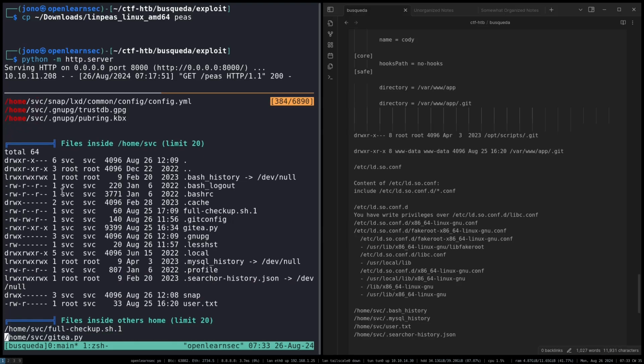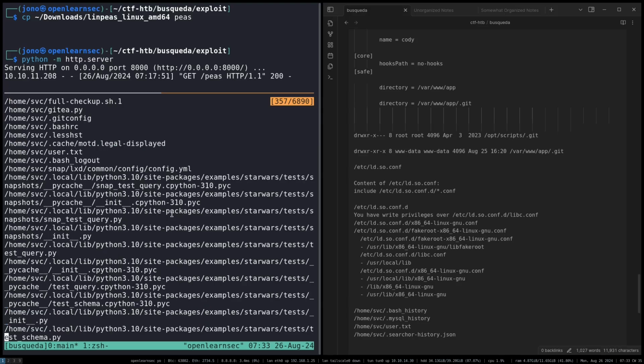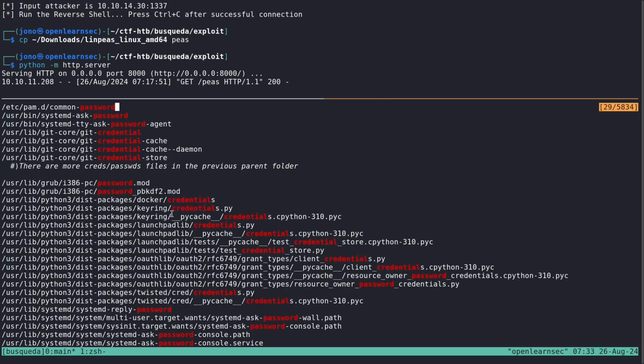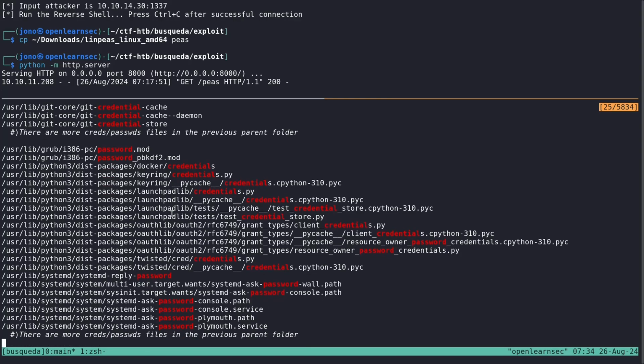All right, oh my God, look at this. We haven't even looked at our home directory yet. Hey, and there's the user flag just sitting there. It's attempting to apply regex and some funky find commands to identify anything with credentials or usernames and passwords, whatever it might be.